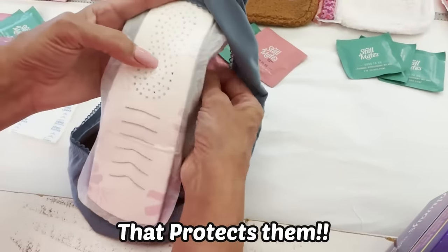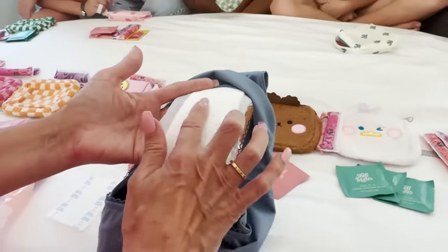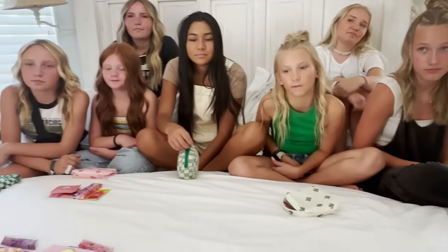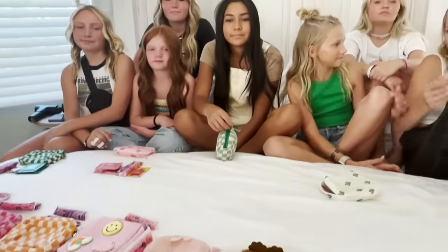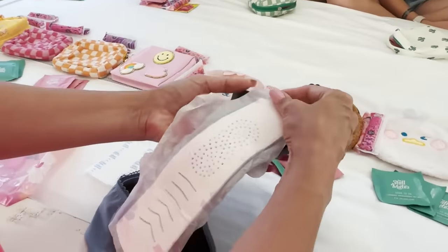That protects them so that if the pad itself leaks a little bit, we got some giggles going on around here. If your pad leaks a little bit, it doesn't get onto the sides of your underwear, which is super important to try to protect the sides of your underwear. All right. Now, this is one of the most important parts of a pad. When you take it off, okay?